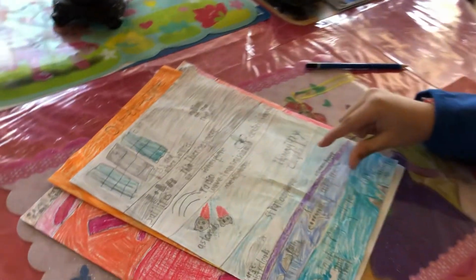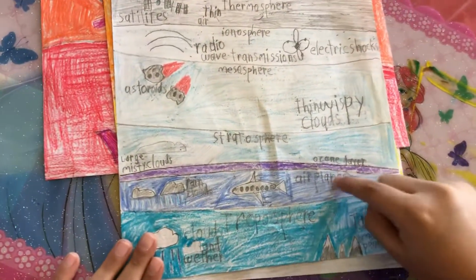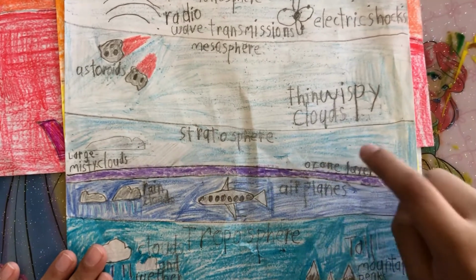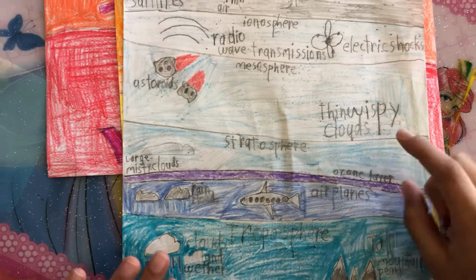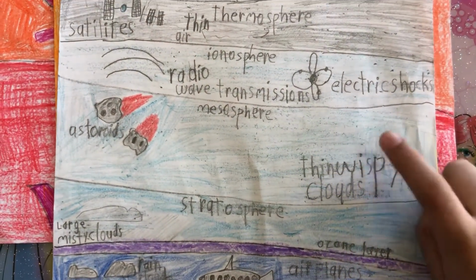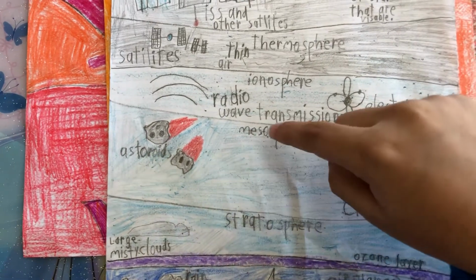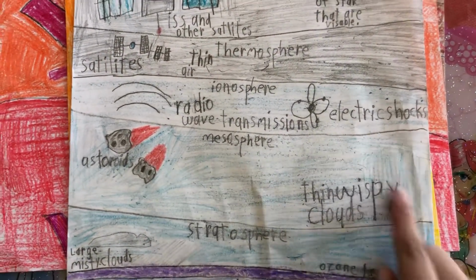So there are actually three layers here: the lower stratosphere, the ozone layer, and the upper stratosphere. We're not going to talk about that right now. We're just going to move on to the next layer, the mesosphere. When meteors are coming down, they usually burn up here. And there are also a lot of thin, wispy clouds.